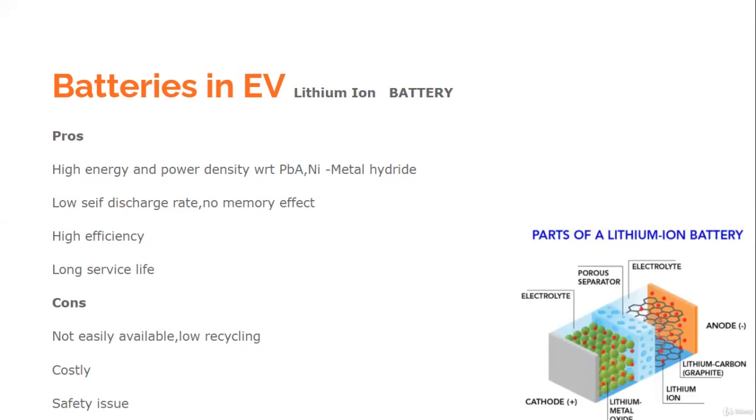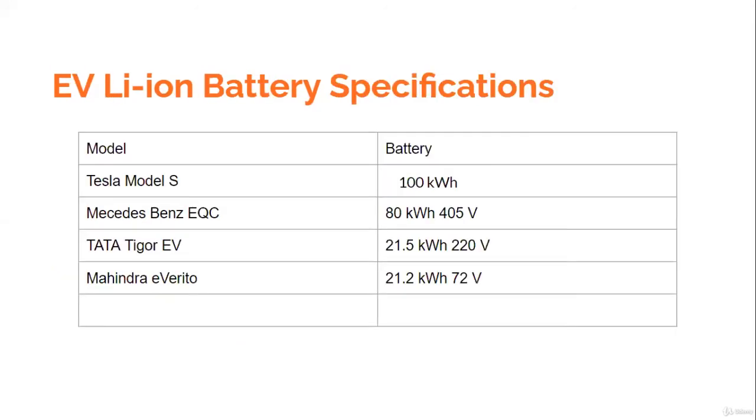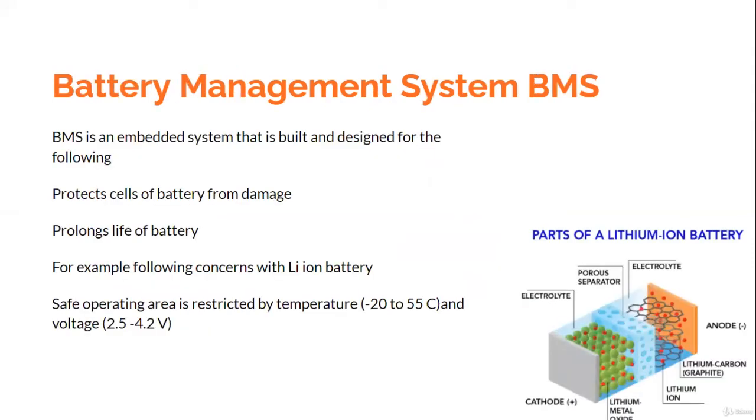I'll just list down some of the popular batteries which are used in the models and their specifications. The Tesla model, for example, uses a lithium-ion battery whose capacity is 100 kilowatt hours. Mercedes-Benz EQC has a capacity of 80 kilowatt hours. Look at this, the capacity is specified in kilowatt hours and also in voltages. The Mahindra e-Verito model has a 72 volt battery, whereas the Tata Tigor electric vehicle has a 220 volt battery. The capacities are about 20 kilowatt hours. So this we need to understand.